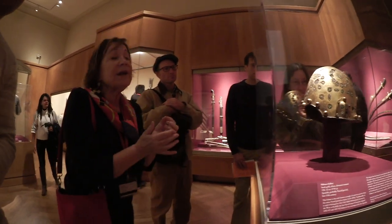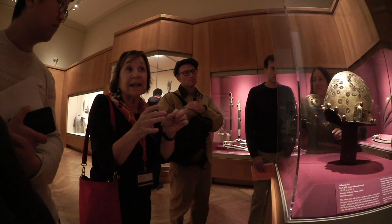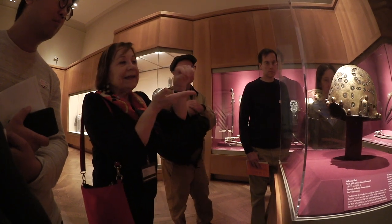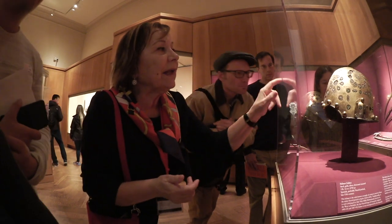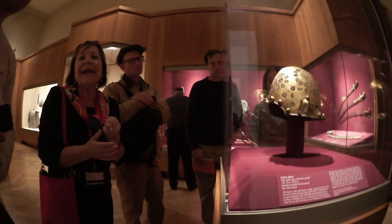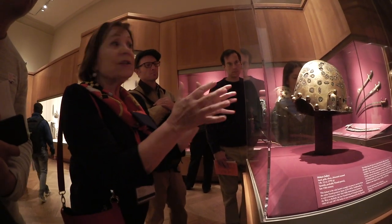These are cloisonné enamels. Cloisonné comes from the word cloison, which means cell, C-E-L-L, because it's made by twisting little gold wires in this case and inlaying enamels on it. Every enamel comes with different designs, and they are all evocative of Nasrid jewelry. Because the piercing probably weakened the steel, this was a ceremonial piece.